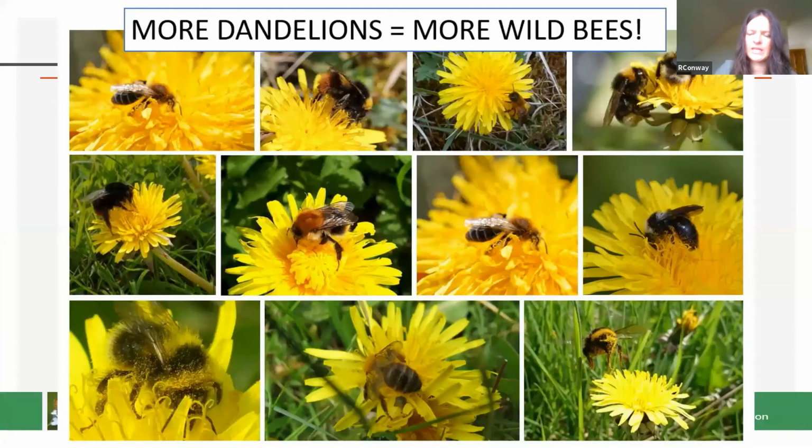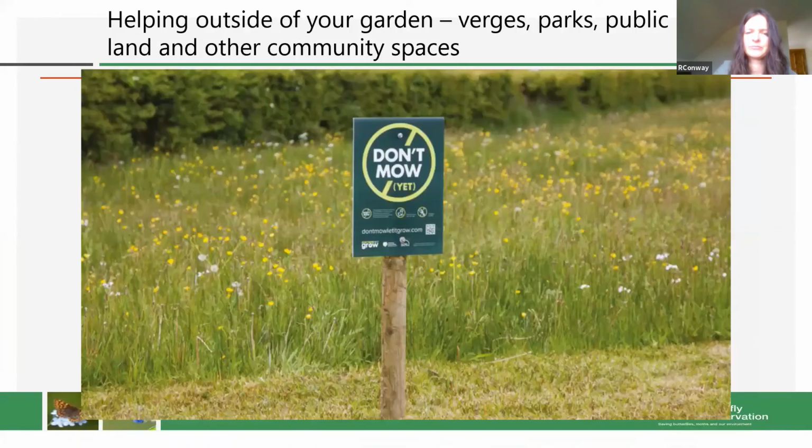More dandelions, wild bees. Every single dandelion I look at in spring has a bee inside it. You try that out next year. Just have a walk, go along a dandelion-rich verge, and there's a bee in every single one of them foraging. And they're staying there for hours because there's so much nectar in them.